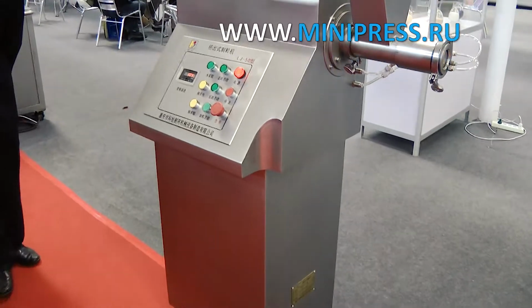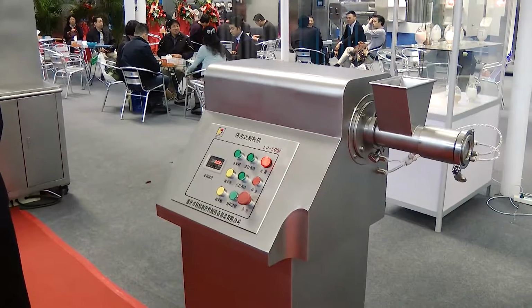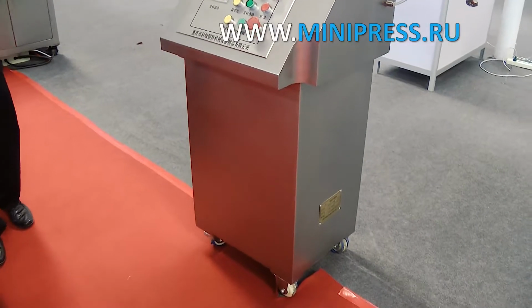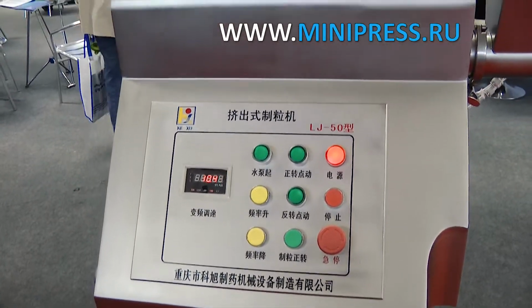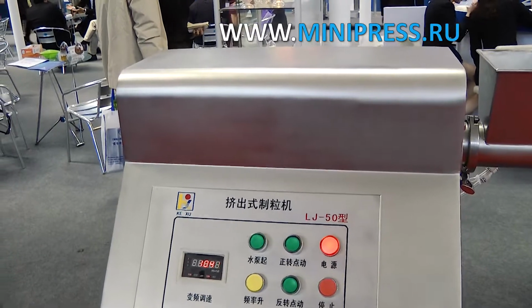I work as a chief technologist at a pharmaceutical manufacturing plant in Arkhangelsk. We use various pharmaceutical equipment that meets the requirements and standards of GMP for production: a unit for dehydration of aqueous solutions and extracts in a fluidized bed apparatus, rotary tablet machines, an automatic line for packaging tablets into plastic film and foil, and other high-tech machines and apparatuses.